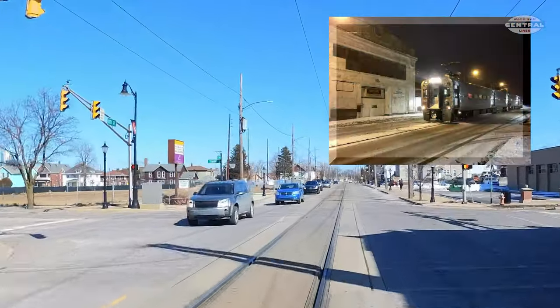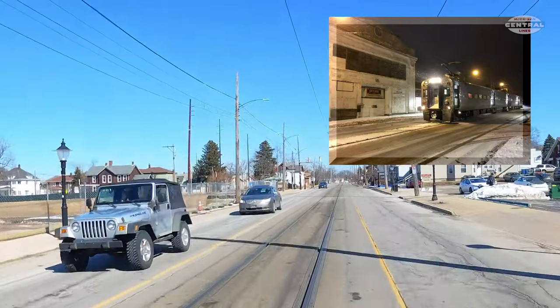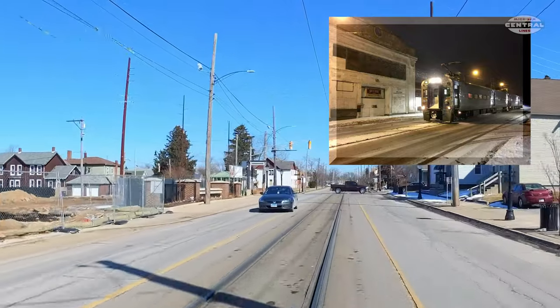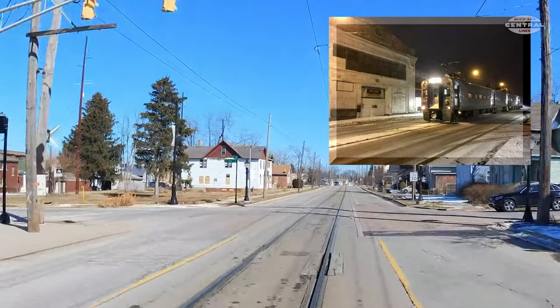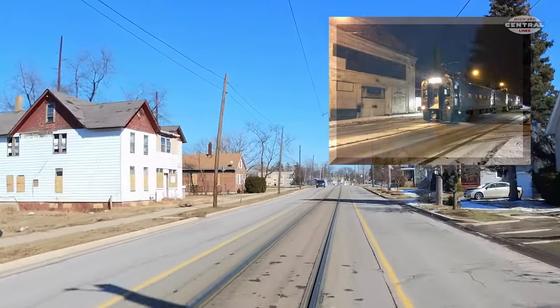Here, we are passing the former site of the Chicago South Shore and South Bend Passenger Station, which was torn down and will be replaced with double track. You can still see remnants of the passenger shelter. It was reported that some aspects of the station were saved for future use on a building in that spot.